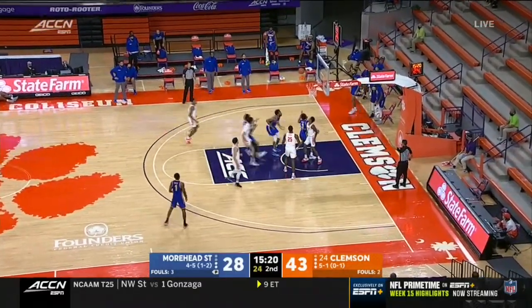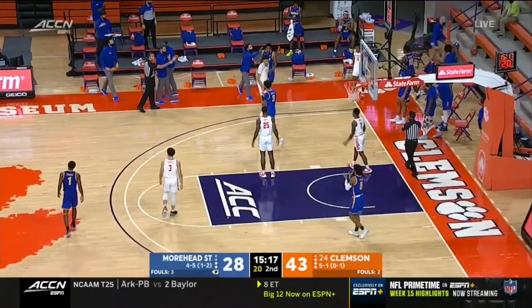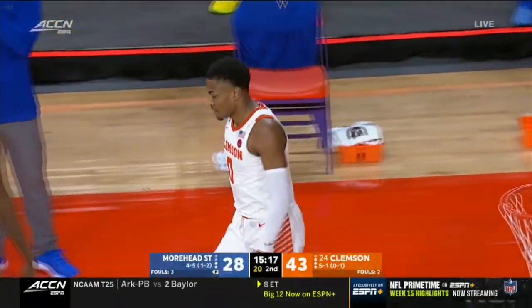Open 3 by Cooper. That doesn't go. He's their best shooter. Out of bounds. Who does it belong to? It stays with the Eagles.